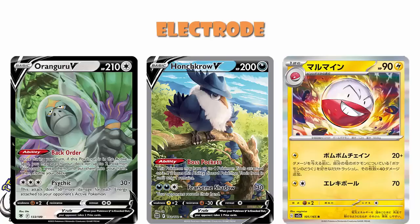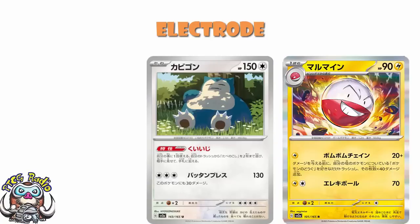I think we have better ways of just running this as a single prize deck with an emergency Rotom for the end game. But I'm now giving you all the options, you know, and now it's over to you guys. Are you as excited about this combo as I am? Do you think this could be good like I do? Or do you think I'm being a little bit overly excited, as let's face it, I do sometimes?